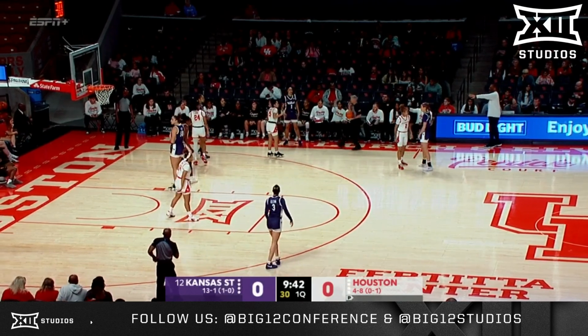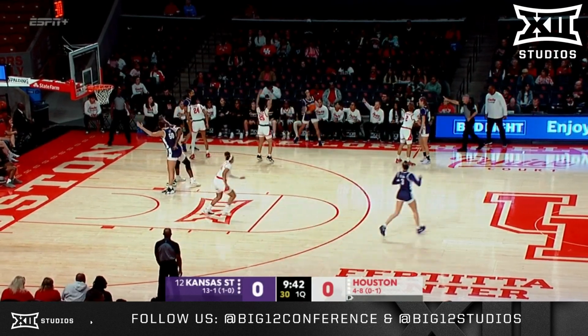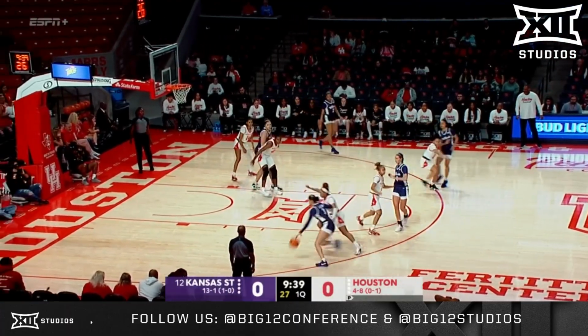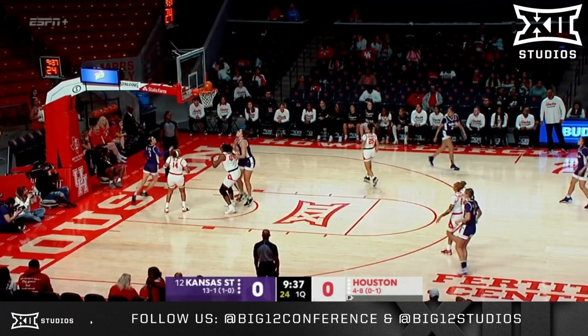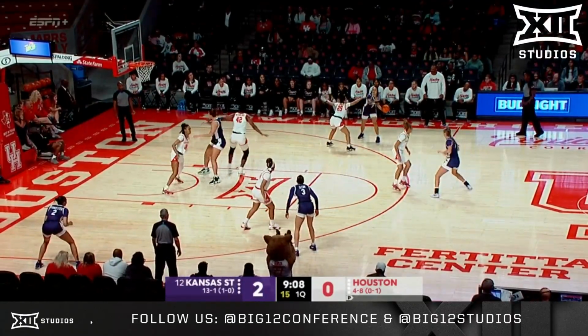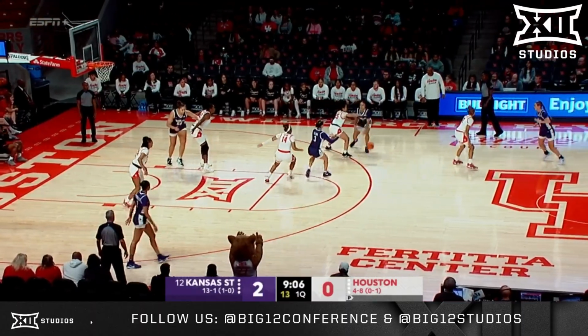And Kansas State's playing that 4 out. They're trying to rotate the ball and get it inside to Lee. And Houston, the guards did a really great job pressuring on the outside and not giving that an easy look to entry pass it in. Preseason Big 12 team selection.